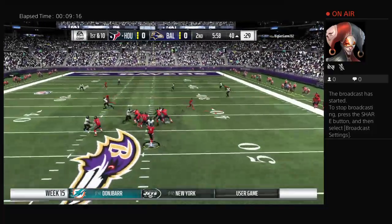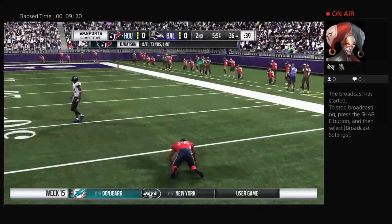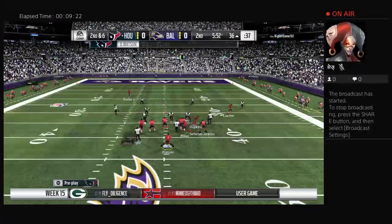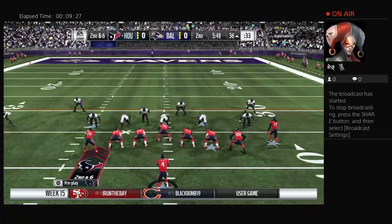Out of the gun, Watson. He's going to flip one out here to his running back. And here he'll be brought down a little shy of the 35 at the 36. It'll be a gain of 4, and it'll make it 2nd down.